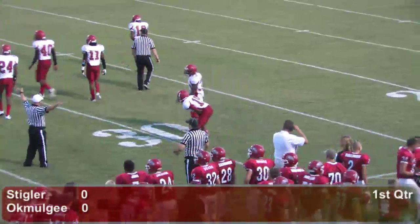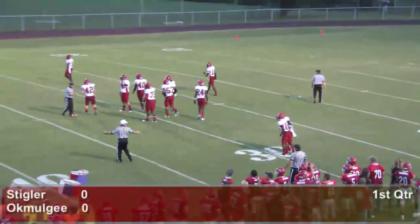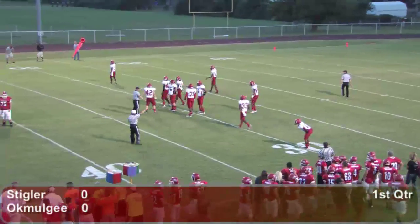Quarterback keeper. He gets about 12 yards, all the way down across the 35 to the 33-yard line, where it'll be a first down for the Panthers.